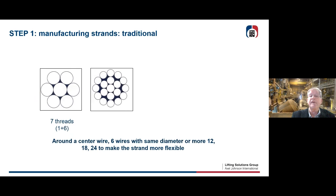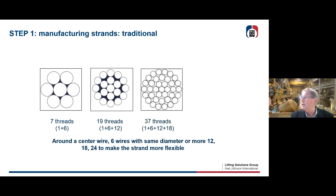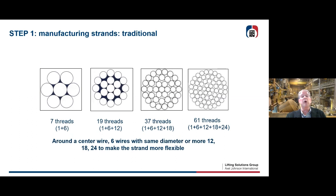So first of all, we're going to manufacture strands. These are the traditional, the old type of strands. The most simple strand you can make is you take 1 wire and you surround it by 6 other wires of the same diameter. So then you end up with 7 wires, 1 plus 6. If you need a strand which is more flexible, then you start with a smaller diameter. So we have 1 surrounded by 6, surrounded by 12, and then you get a 19 strand. You can add more layers to have more flexible strands, like you can see there, 37, 61, and so on.